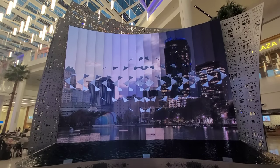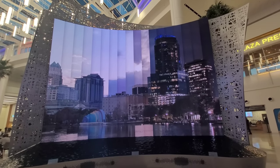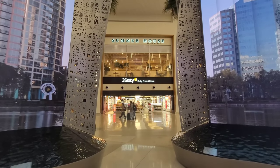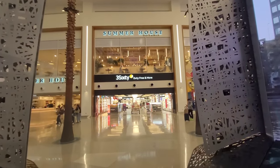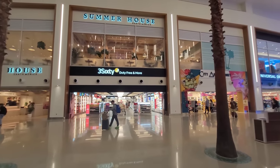The city thing there, that's Lake Eola. That's awesome. So one of the nice things about the airport is they design it really nice. They have a lot more shops. Check out this one, a duty free shop over there. Yeah, all kinds of shops here. We're gonna go check out the different ones. Show you guys, walk around a little bit.